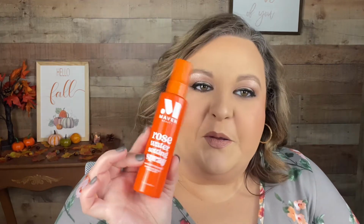Oh, and one last thing too. Some setting spray, and I'm almost done with this one. I'm trying to see it. I can't really tell how much is left. There's not much left in here though. I can tell by just feeling it. So I do have the setting spray in there. That's all that's in my makeup bag.